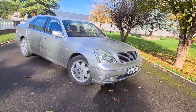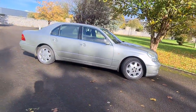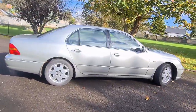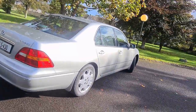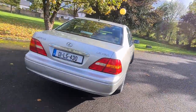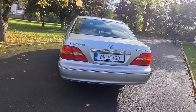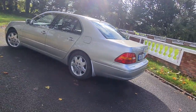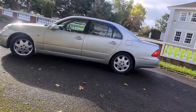Now, why was I so excited to get one of these? I always liked Toyota's philosophy of refinement, build quality and engineering, customer first. Always loved that. And I remember when the Lexus was launched back in 1990 in Ireland, people getting quite excited about it. But again, looking at it and being like, oh, it's a big Japanese car. How much are you looking for? Too much money. We weren't interested. And they were so wrong.